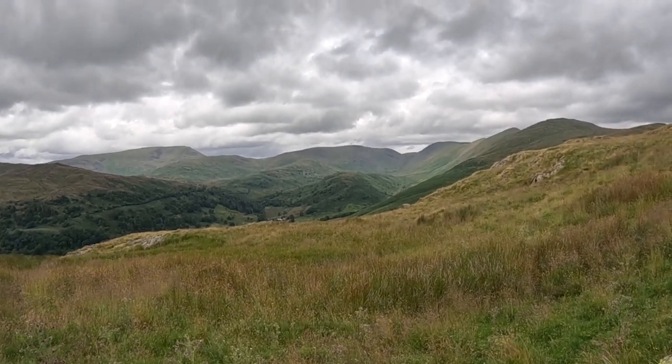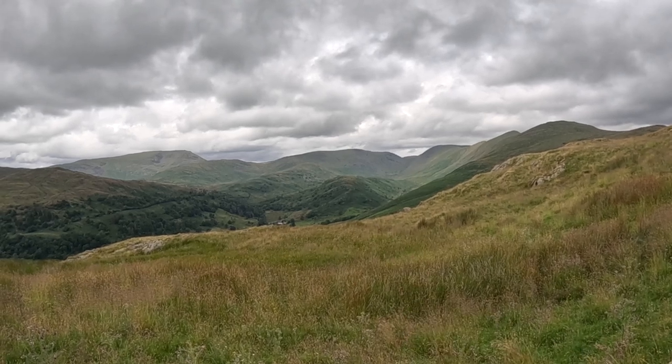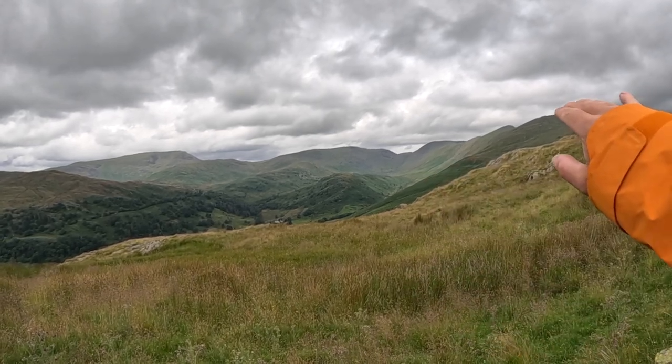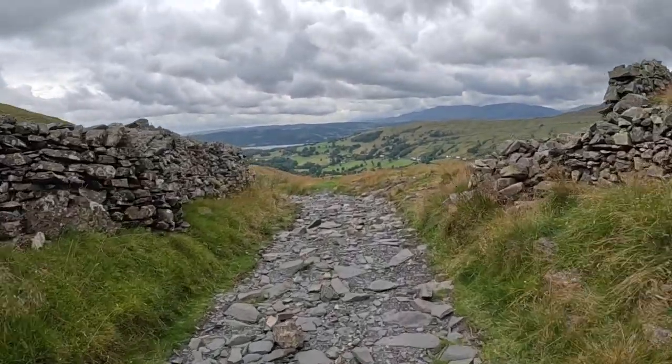And in the books, Wainwright says it's well named because it's right in the middle of the valley, which it is. And a lot of the tongues that you see around the Lake District are just kind of on the side of a mountain somewhere. There you go, that view just opens up as you come through here.